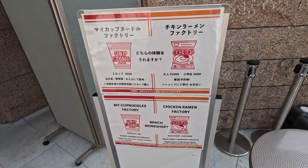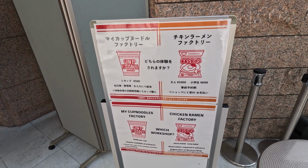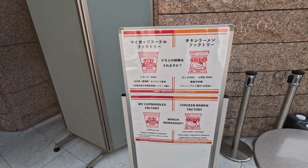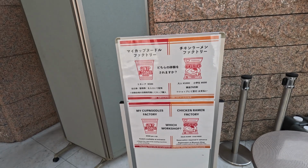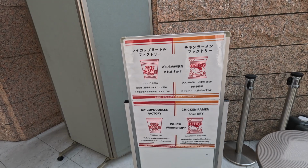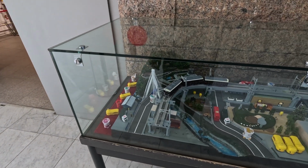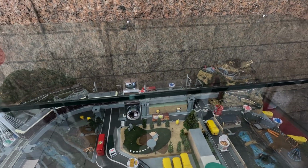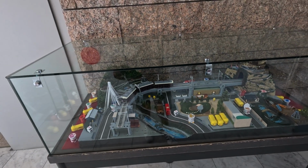Okay, so we enter and see this sign. So it looks like a couple different options here. We have a workshop and the Ramen Factory. So either 500 or 1,000. We have this display over here. Interesting. We're gonna find out a little bit more about this as we go through.